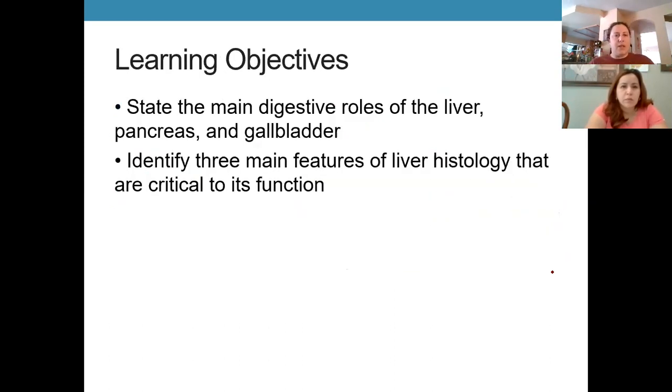Okay, I thought I had pictures of the stomach moving stuff. Apparently I did not. That's okay. It's just kind of sloshing things back and forth.